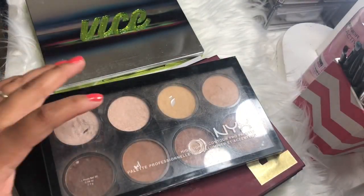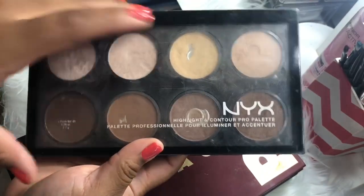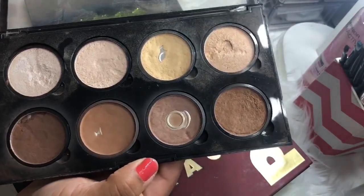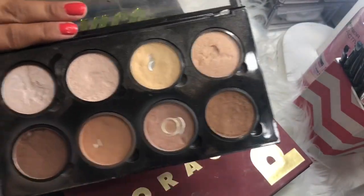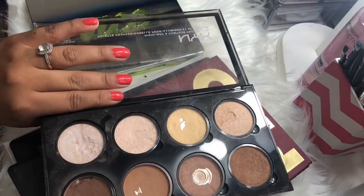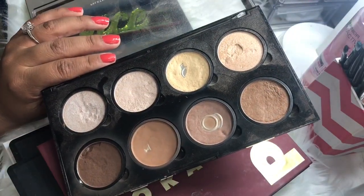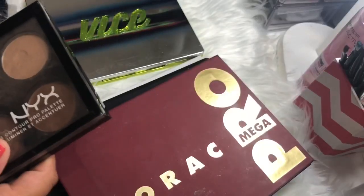Okay, these are the last few palettes in the drawer. I'm going to start off with my NYX Highlight and Contour palette. This one has been through hell, as you can see. My vanity is in my kids' playroom, so when I'm not looking, they do get into my makeup.